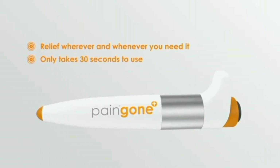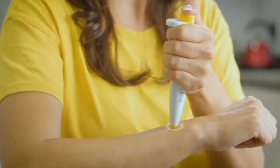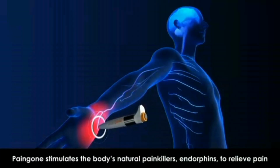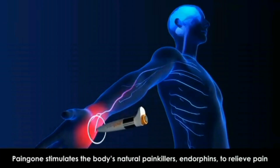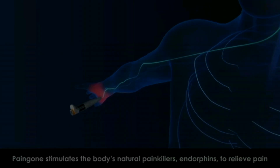to use. For the temporary relief of pain and aching muscles, all you need to do is place the Pain Gone Plus on the area of pain. At the touch of a button, it delivers targeted electrical impulses, called TENS, that stimulate the nerves and produce a natural.